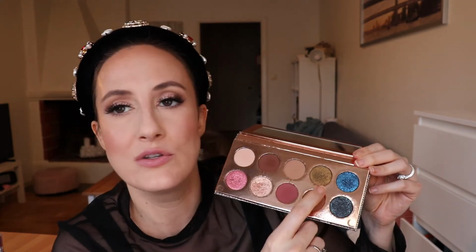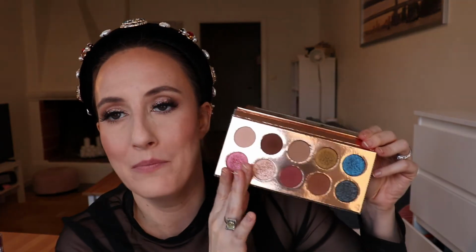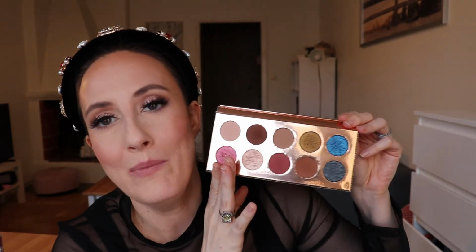Also, this green looks so beautiful in the palette, probably blinding you. But on my eyes, it looks more bronze than it does green, and that's also a letdown. So I wanted to love this palette so much more than I do. I really like this palette because the colors are still fantastic, but I really do struggle with the formula of this palette.